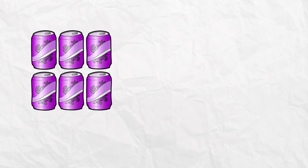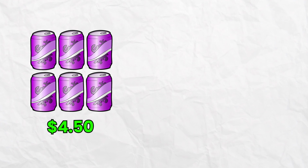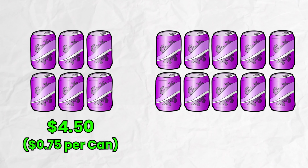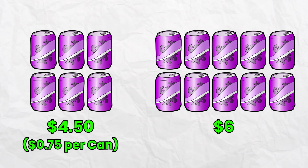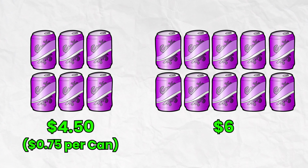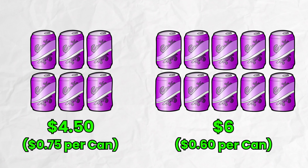For example, and this is just for illustration purposes, not actual bundles or prices that I may find, but if a 6-pack of soda costs $4.50, the per can price is 75 cents. But if you're comparing this to a 10-pack that costs $6, you might get the 6-pack because it feels cheaper. But the 10-pack actually has a per soda can cost of 60 cents, which is cheaper than the other pack.